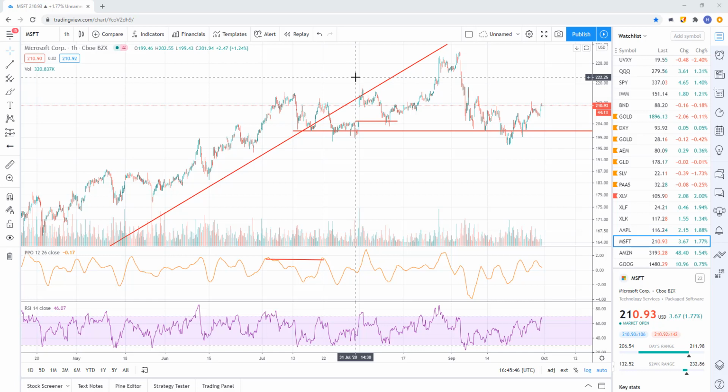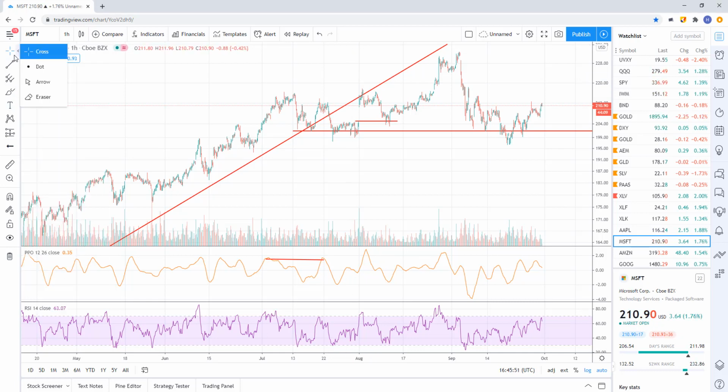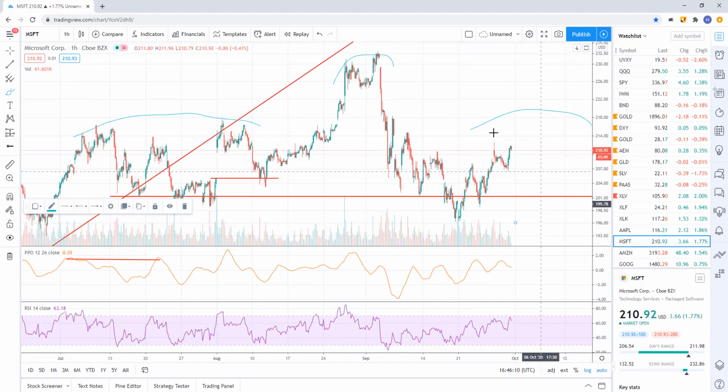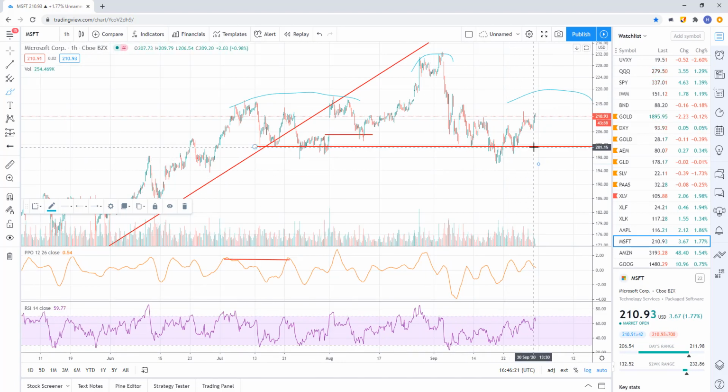Now, it doesn't have to play out, but we potentially have a, let me see if I can find my tool, a reverse head and shoulders where you've got a left shoulder, you've got a head right up here, and then you could be making some sort of a right shoulder pattern. So watch for that. We haven't made the shoulder yet, but we could move up a little bit higher, hit resistance, chop around, and then start to roll over. And if we do that, then watch for the break of the neckline.